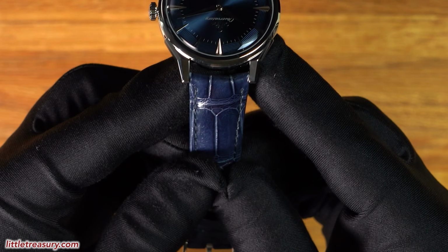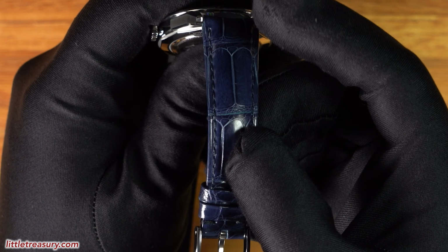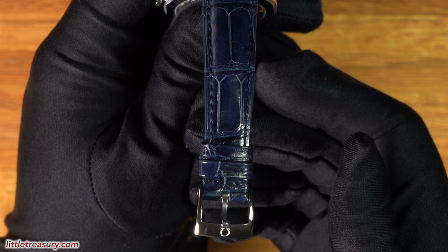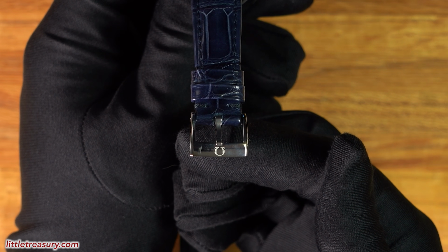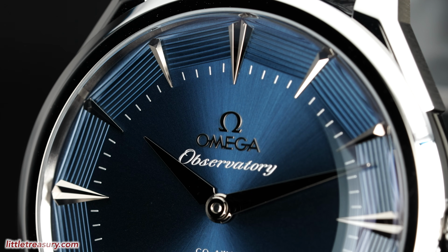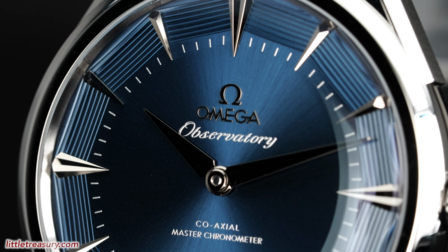It has a 60-hour power reserve and a time zone function that lets you adjust the hour hand without stopping the watch. The strap is dark blue alligator leather and it matches the dial perfectly. The lug width is 19 millimeters and the strap keeps the whole watch feeling refined instead of turning it into a sport watch. The Omega Constellation Observatory is 30-meter water resistant and currently lists for $10,900.